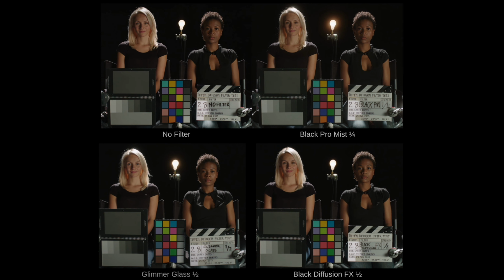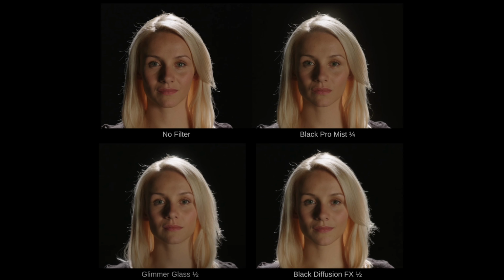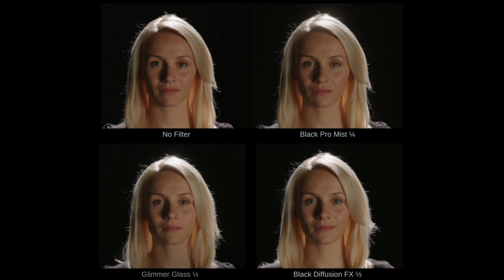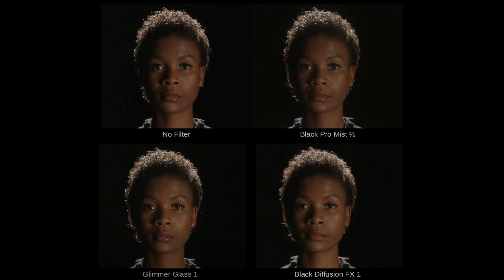I'm going to start with the mildest strengths of the filters and have them side by side so you can compare. As you see, the halation of the Black Pro Mist filter is stronger than the two other filters, with the Glimmerglass being a bit more subtle and the Black Diffusion having nearly no halation. The Black Pro Mist 1/8 is a reference, and I would personally never go higher than this on a diffusion filter. I would always go more subtle if I had the chance.